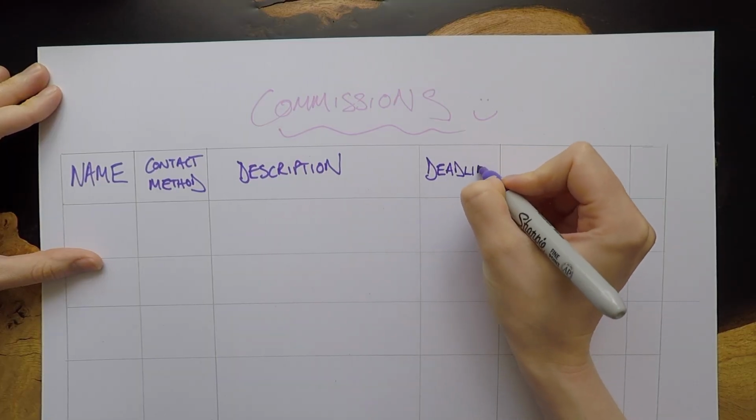Just write it down. The next column is deadline. If they have a specific date that they need it by, for example, an anniversary or Christmas, but if they don't have a deadline, maybe you want to set yourself a deadline. I do this as like a try and get it done by this date, and it doesn't always happen, but maybe you're more disciplined than me.